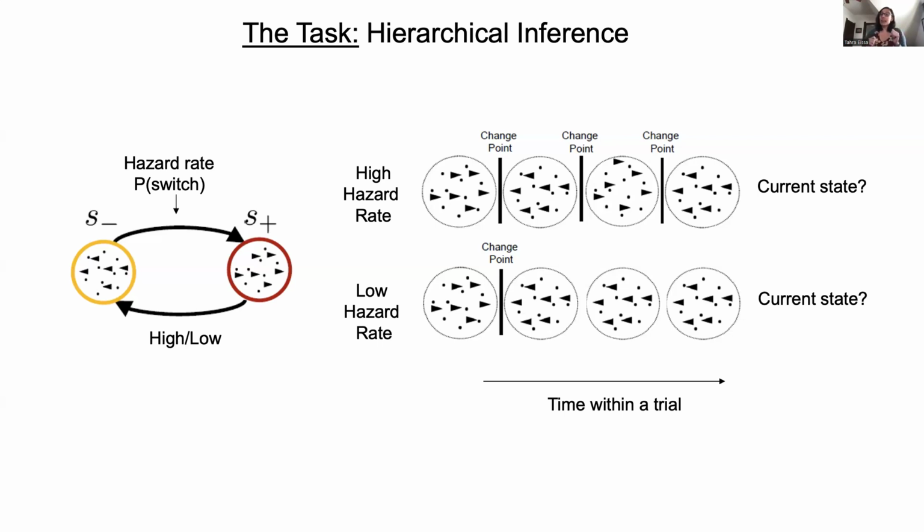But now what if we add in a latent environmental feature? Not only do the dots move to the left or to the right, but they actually switch between those two states with some underlying hazard rate. So what's a hazard rate? Well, it's going to tell us the probability of switching. If I have a high hazard rate, I switch between two states pretty often. If I have a low hazard rate, I rarely switch. You can think about this as the underlying dynamics, right? That's part of our environment.